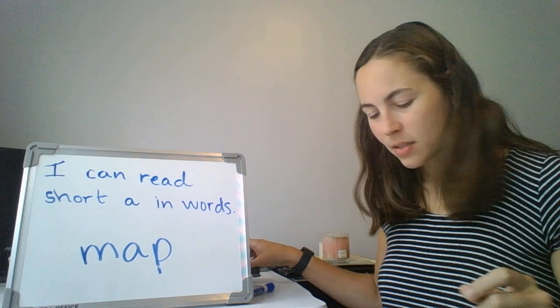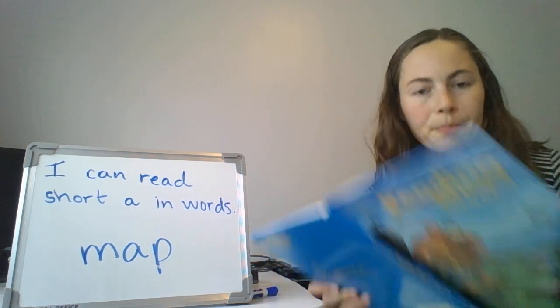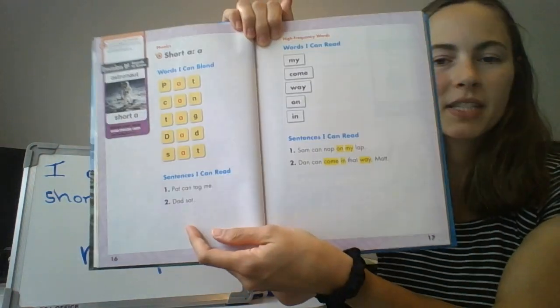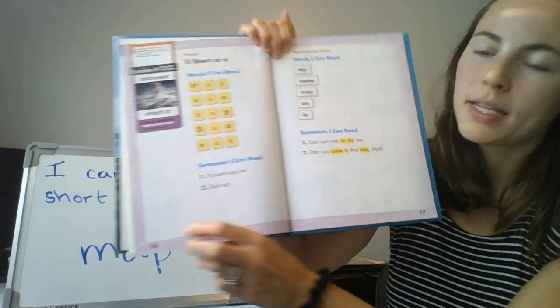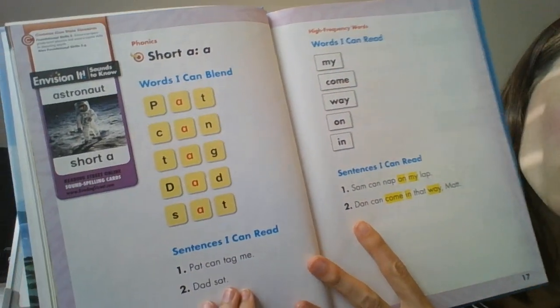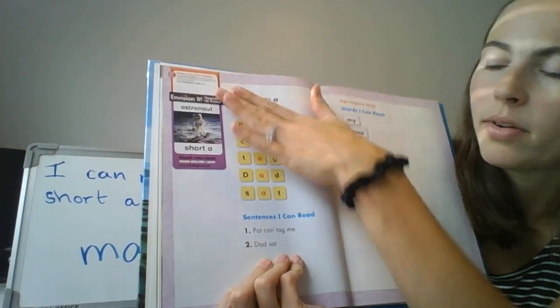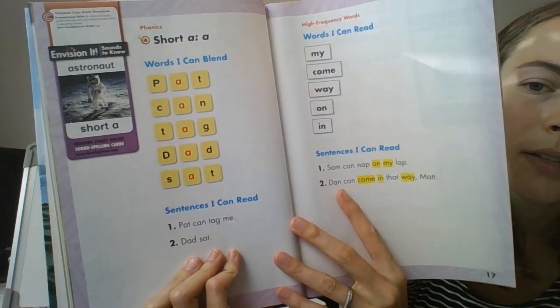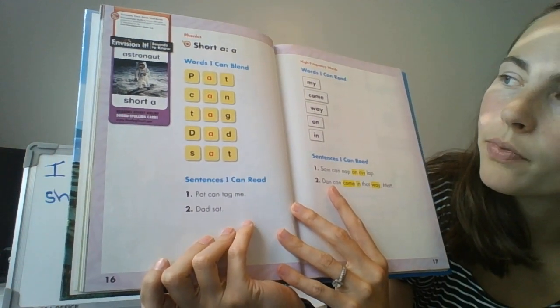You might need to pause me again. That's okay. I want you to find page 16 in your book. Okay? 16, a 1 and a 6. And it's going to have these yellow squares with letters on them. Okay? We're looking at just this page right now. So go ahead and pause me if you need a moment to find the page.